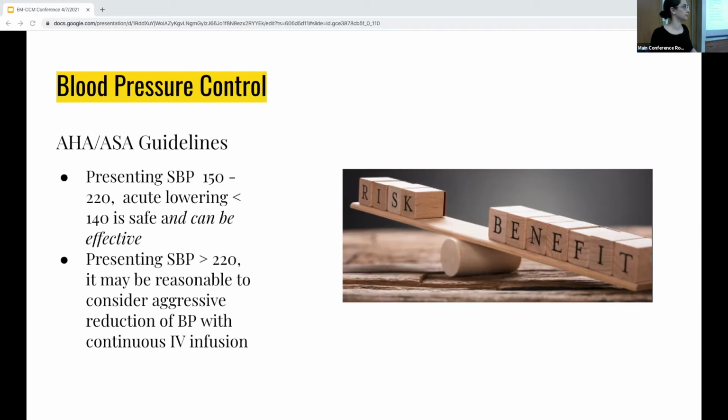There's no data to support that number, but that's what the guidelines say. And so are you going to have a fight with the neurointensivist? Because they're going to come down and you're going to be resuscitating the patient, intubating the patient, and they're going to be like, you got a low blood pressure, you got a low blood pressure. That's the only thing they want to talk about, and they're going to keep talking about the penumbra.